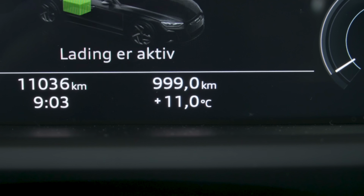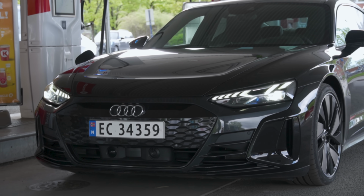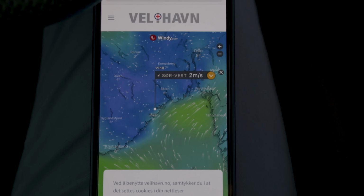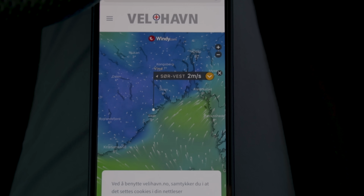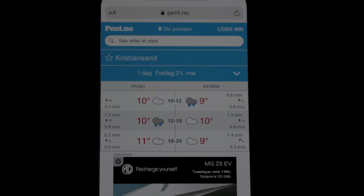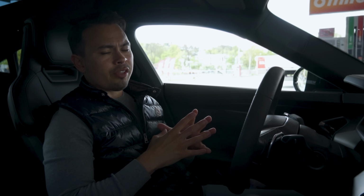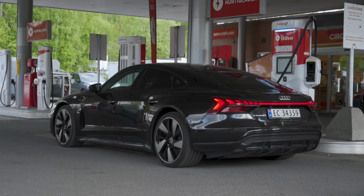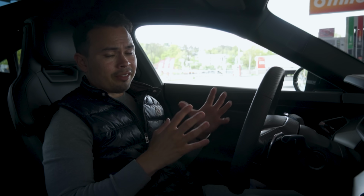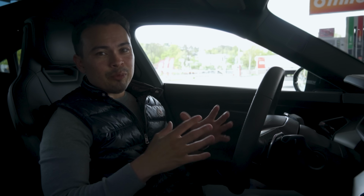But there is a caveat today, because though the conditions are pretty nice, 11 degrees Celsius now, and it is cloudy and dry with quite calm winds, we should hit a headwind on the way down of about 1 to 2 meters per second. The forecast says it's going to start to rain in Kristiansand, so that may ruin things a lot for us. But still, even though we hit rainy weather, I think we're still going to be able to set a new record today, because this car is pretty awesome. So we're just currently charging to 100% stated charge here, and then we will be on our way.